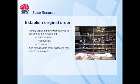So we've talked about establishing original order. So if we remove records, if we try and create our own structure by breaking up the collection from the XYZ Sporting Club and putting all those nice papers there in one folder to do with a particular person who was a local identity, another bit over there, we've broken up, we've lost what was a valuable and important resource, that collection, rather than thinking that we want these nice subject folders.